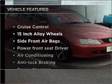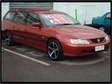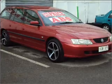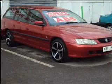Plus, enjoy these notable features that are included in this ride: cruise control, climate control, central locking, an alarm system, a CD player, power mirrors, power windows. Premium wheels lend a distinctive appearance.